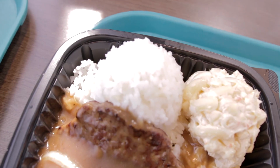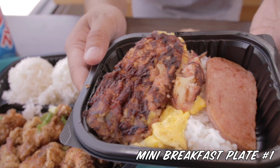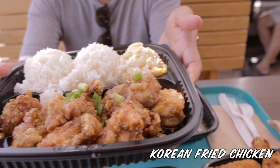They have a mini hamburger steak. It's not the Loco Moco. Normally with the Loco Moco, they put the egg on it. They also put mac salad on it. This is another Hawaiian breakfast staple: corned beef hash, egg, spam, rice. And then this one right here is their Korean fried chicken. This is their normal size platter, 2 scoops of rice. That's a good portion of chicken. And then the mac salad too.